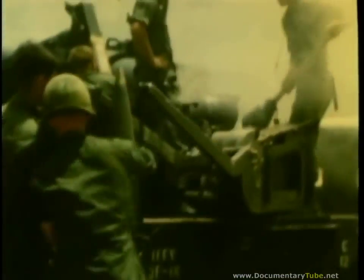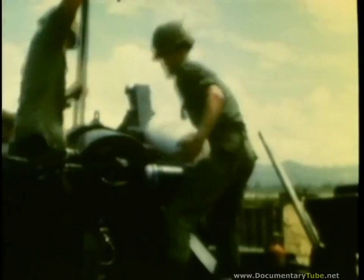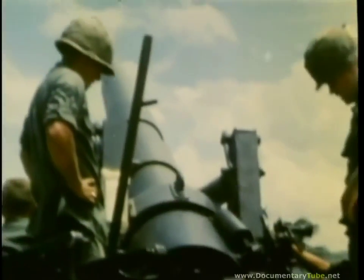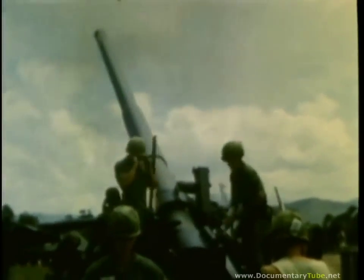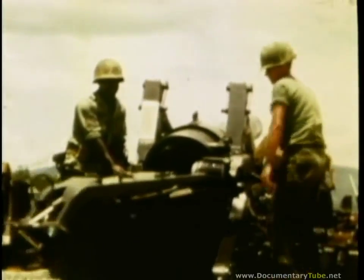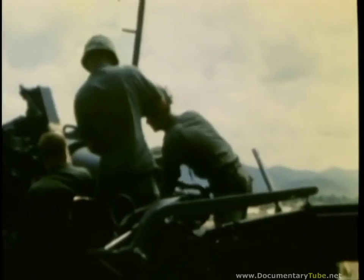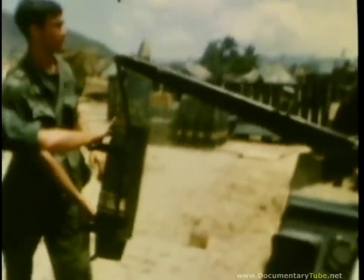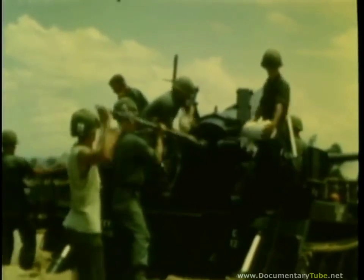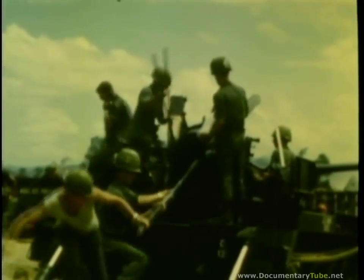All of these painstaking and sophisticated tests resolve themselves into very real and important meaning when the big guns go into action, providing support for the men in the field. The hard work at Aberdeen pays off as the 175s reliably deliver shells with pinpoint accuracy on targets over 10 miles away.